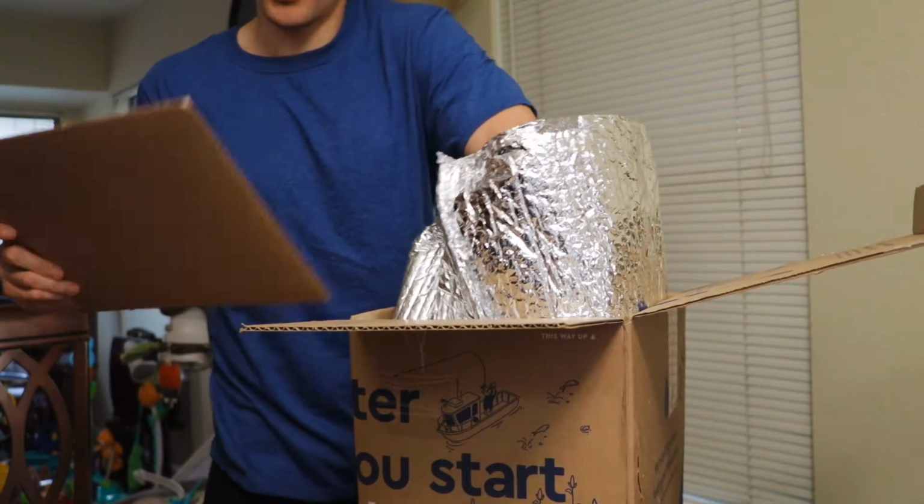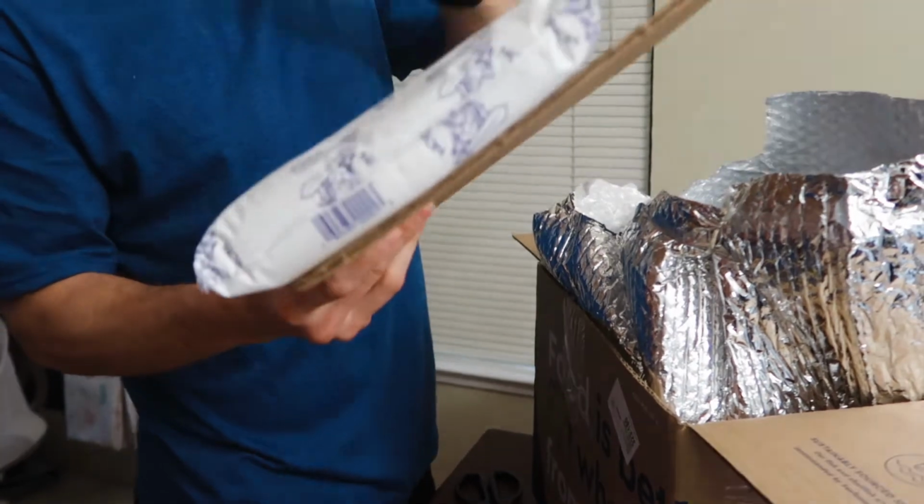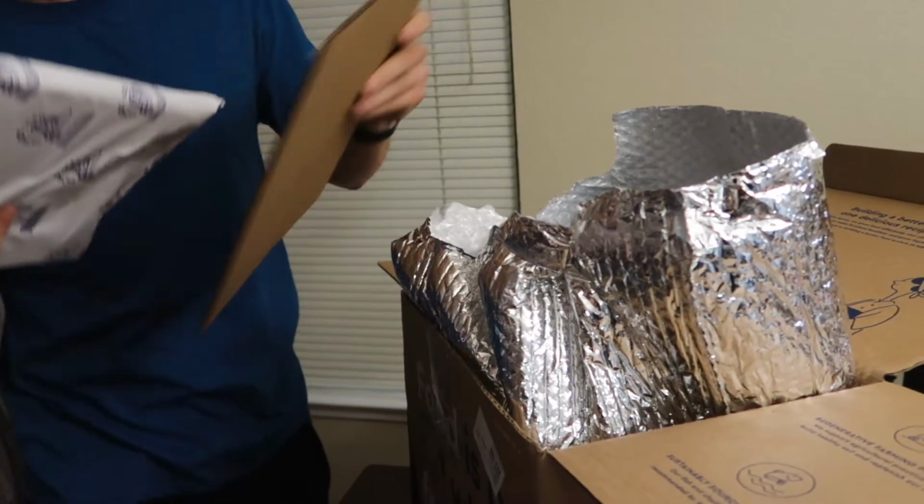And then we got a little divider action with a brick of ice. Where's the meat? It's under the ice. Oh. So inside of here, there's like a half of chicken and the meat and stuff.